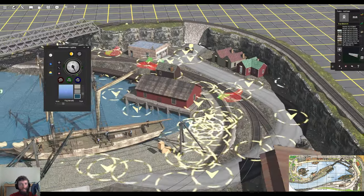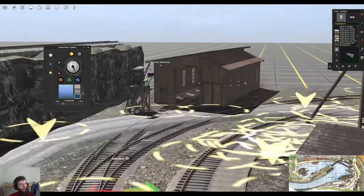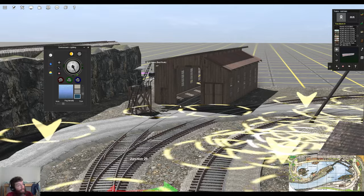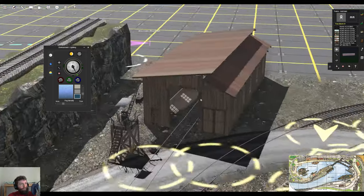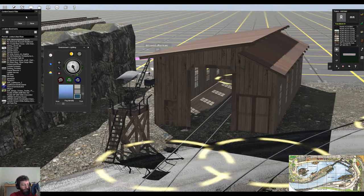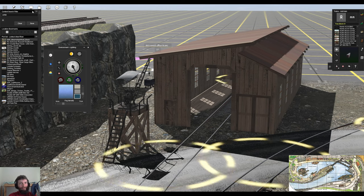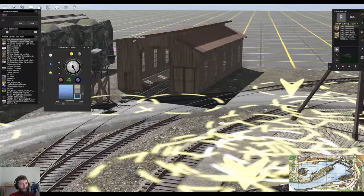Now, what's kind of interesting is there's sort of two ways you can run it. Because we've got this engine house here, which you could make an industry if you wanted to. But today we'll play it as an engine house. So, time to bring out Buttercup. And we're going to bring out Buttercup in her as-built condition.